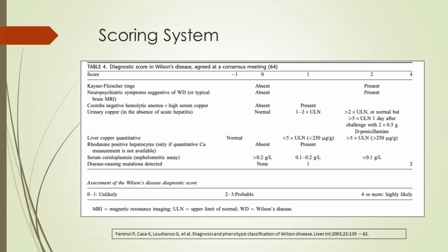So this is the scoring system. If you have a KF ring, you get 2 points. If you have an MRI suggestive of Wilson's, like your globus pallidus involvement, 2 points. If you have a Coombs negative hemolytic anemia, 1 point. If you have a 24 hours urine copper more than twice the upper limit of normal, 2 points, or more than 5 times the upper limit of normal after the penicillamine challenge, 2 points.